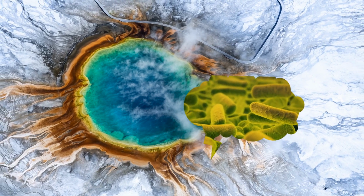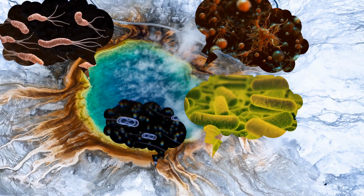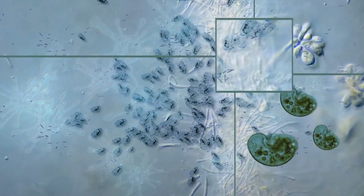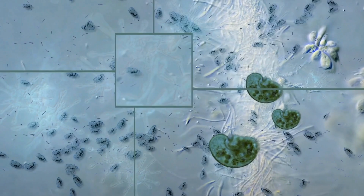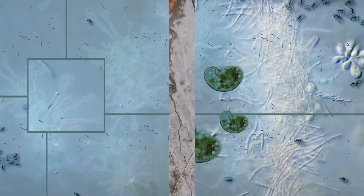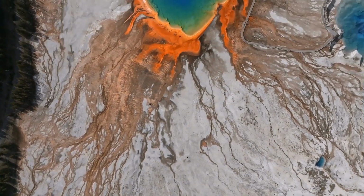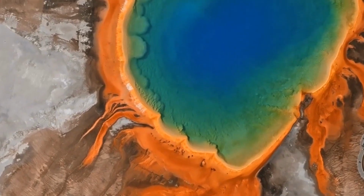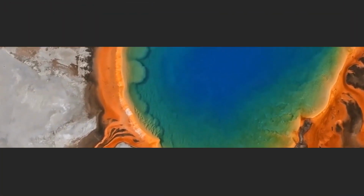So every ring of a different color is, in most cases, a ring inhabited by different bacteria. And each species is adapted to a particular temperature or pH level, which measures how acidic this or that environment is. For example, take the Grand Prismatic Spring, yes, the iconic one. Its rainbow hues likely hint at the diversity of microbes living there.